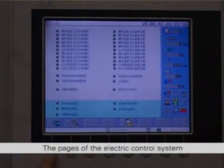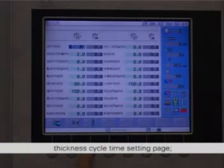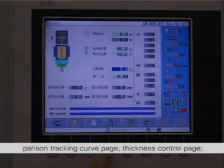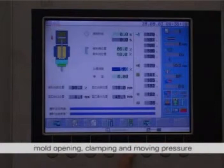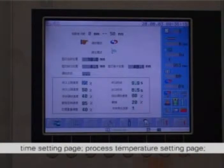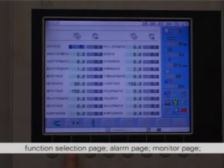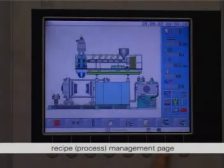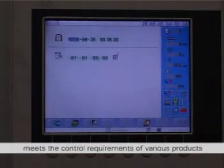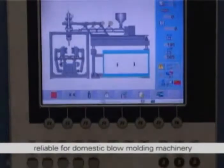The pages of the electric control system of FT Fortune series include start page, overview page, thickness cycle time setting page, weight setting page, Paris and curve setting page, Paris and tracking curve page, thickness control page, mold opening, clamping and moving pressure and flow setting page, blowing needle position setting page, time setting page, process temperature setting page, function selection page, alarm page, monitor page, recipe management page, and more. The controller has convenient and visual operation, meets the control requirement of various products, enjoys powerful functions, is most valuable and reliable for domestic blow molding machinery.